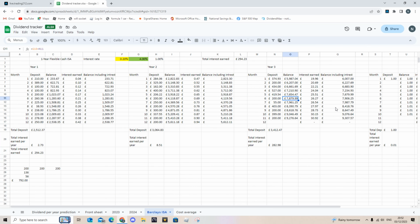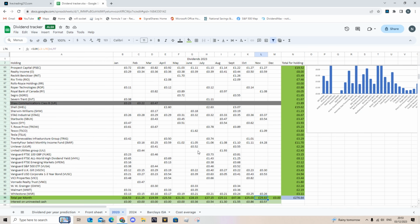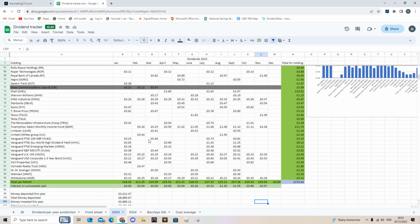So I've got to have a look at the ISA. That's 2024 is when I'm starting up. So I did put in £200 this month, even though it was the end of the month. I would have got nearly £31 in interest. So that's okay. And my balance would be 9,300. So let's go and look at the figures now. So am I beating the ISA?